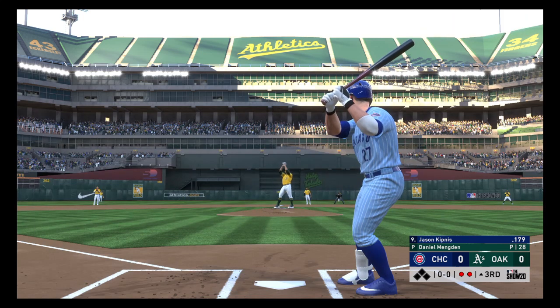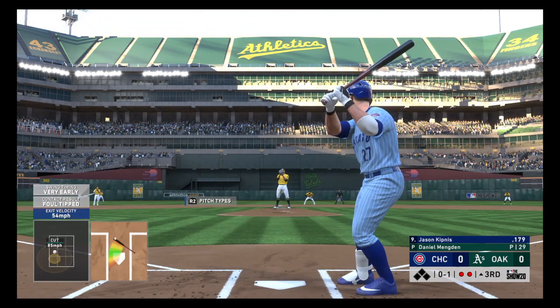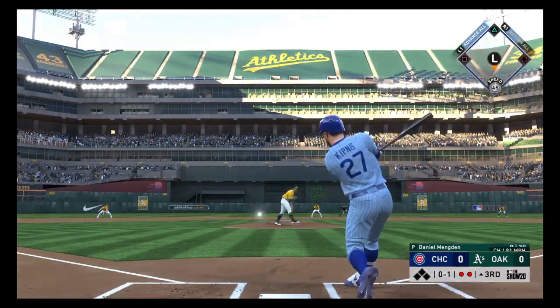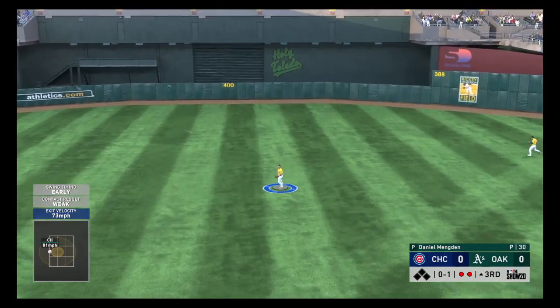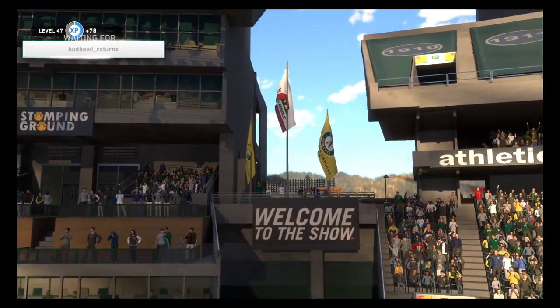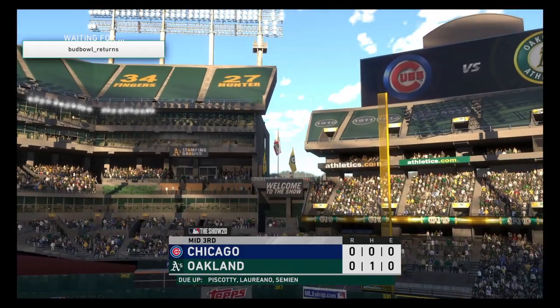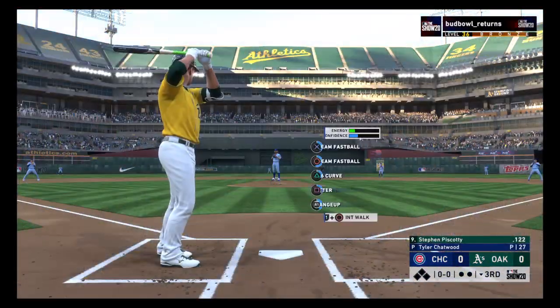Infield shifted well to the right. Here's the first pitch. Sent in the air out to straightaway center. Laureano will reach out with one hand to make the catch on the move, and that ends the inning. Bottom of the third now, and up next, the outfielder Stephen Piscotty.